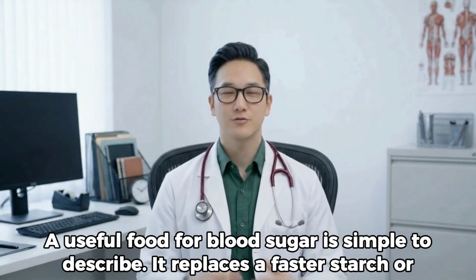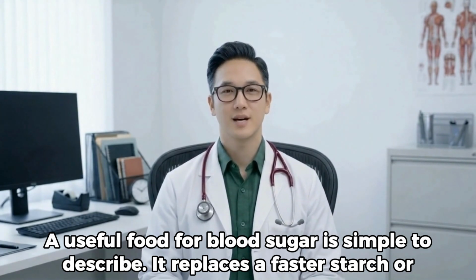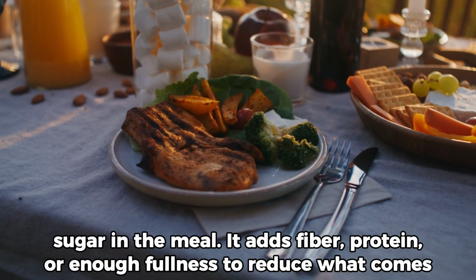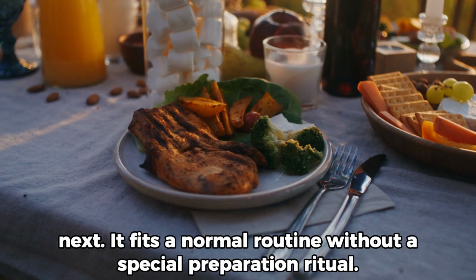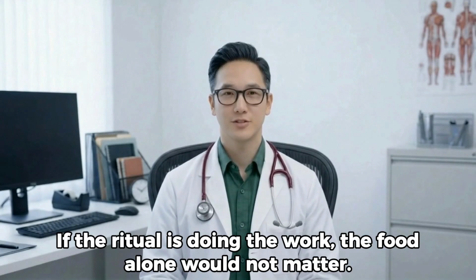A useful food for blood sugar is simple to describe. It replaces a faster starch or sugar in the meal. It adds fiber, protein, or enough fullness to reduce what comes next. It fits a normal routine without a special preparation ritual. If the ritual is doing the work, the food alone would not matter.